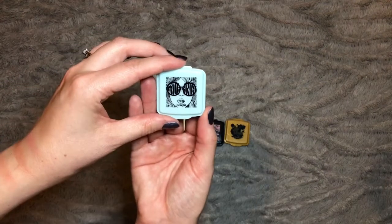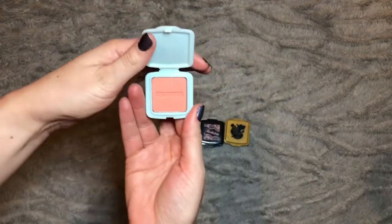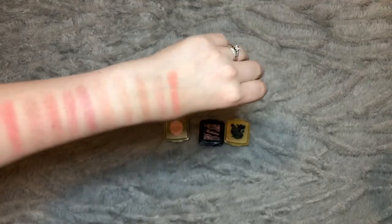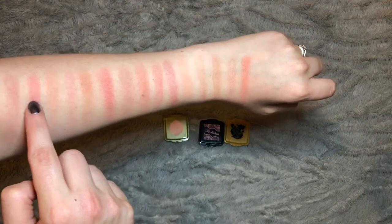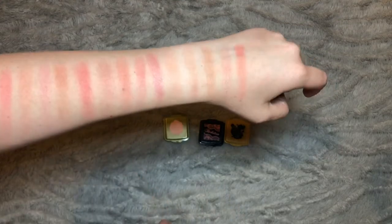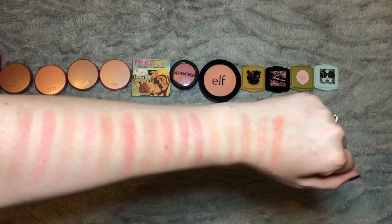And then the final one is California, which I think is another one that's kind of a cult classic. This one says it's a sunny golden pink blush. And this one is very bright. So yeah, that is a rather bright coral shade. In comparison, slightly more orange toned than that one, and probably more orange toned than that one. So it might be too bright for me. I think I've got a fair mix of shades there. So that is all the blushes swatched on my arm.